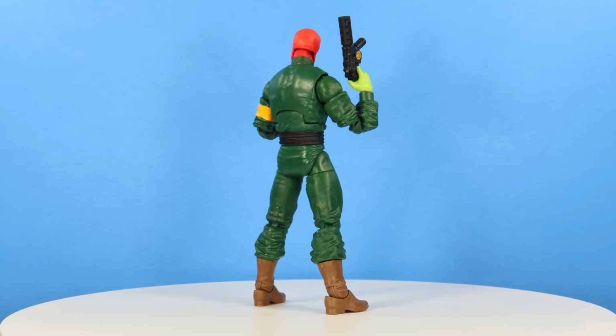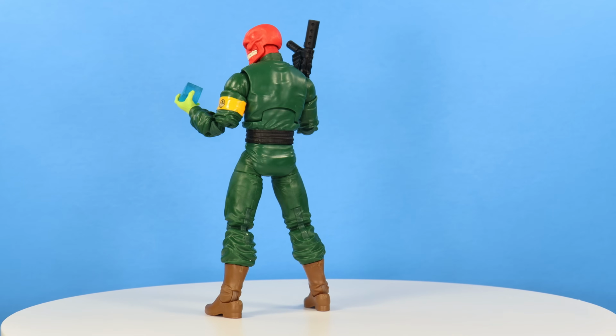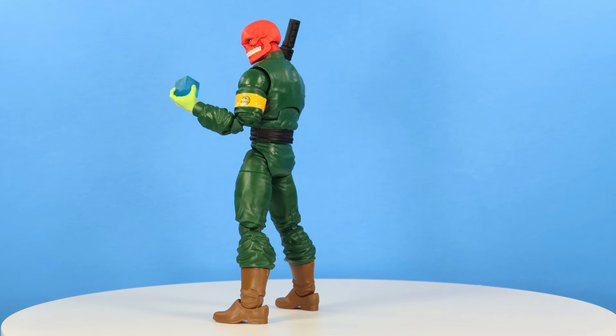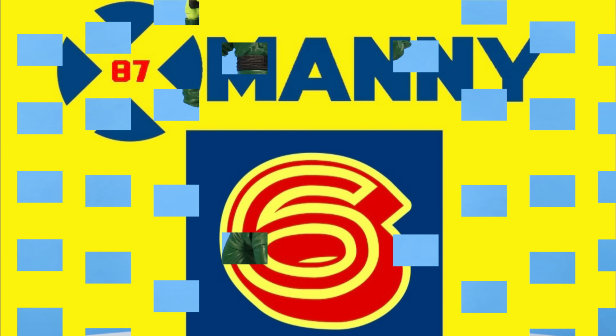Love the articulation on this guy, as he's got posing for days. My Hydra shelf was in dire need of this classic Red Skull to lead his Hydra army, one of this year's biggest standouts.